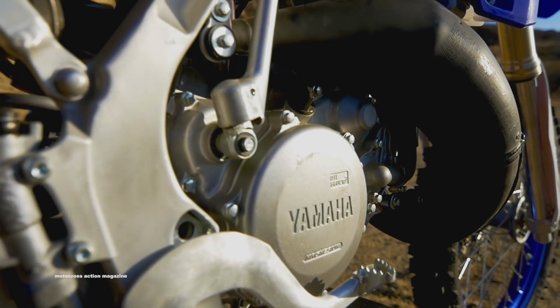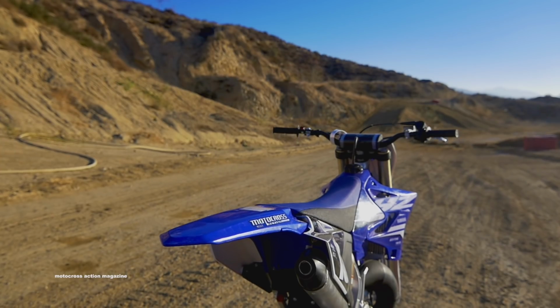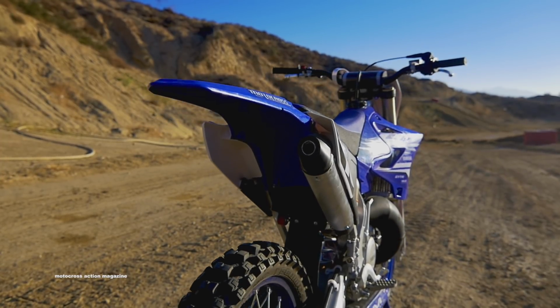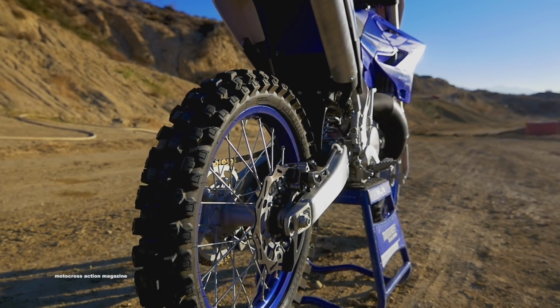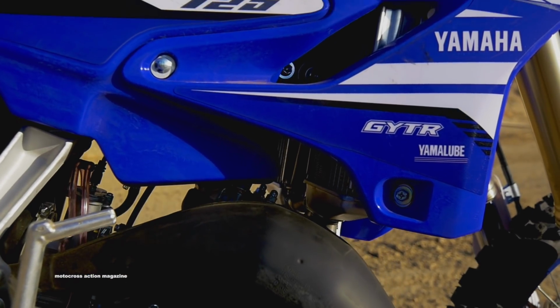If you are a serious racer, the 2018 YZ125 isn't up to the standards of its fellow 125 two-strokes. We don't think it is too much to ask Yamaha to make some updates to the chassis and engine. We believe it is still possible to teach this old dog new tricks.